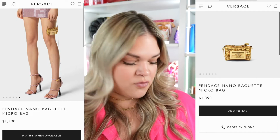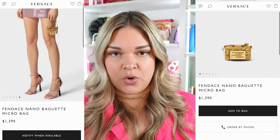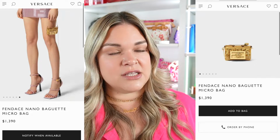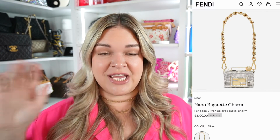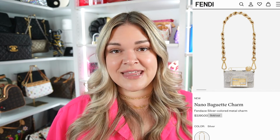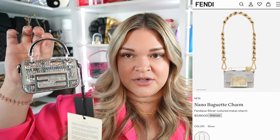That one retailed for $1,390, and it was the gold mesh with the gold buckle with the Versace Medusa head, the safety pin, and then it has the chain strap. $1,390, okay? So keep in mind, this one is $600 more than that. But the one that I really loved from that collection was the Nano baguette charm that came with the huge chunky gold chain that was covered in crystals, including crystals around the buckle. That one retailed for $3,190. So $1,000 more for that.